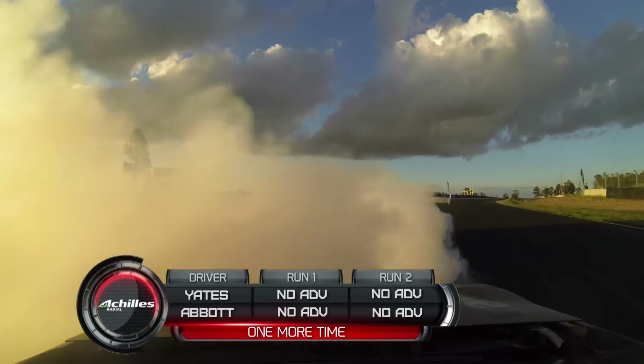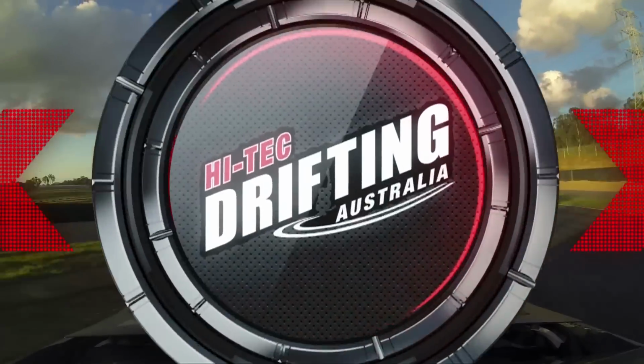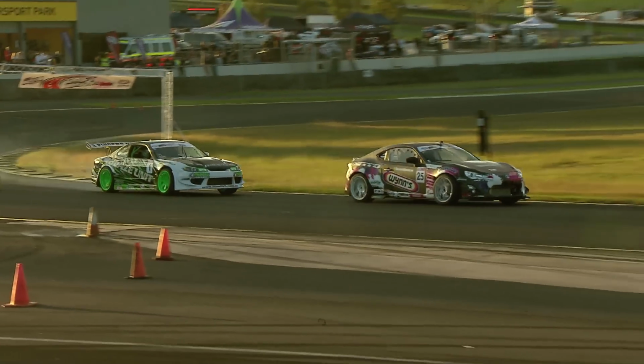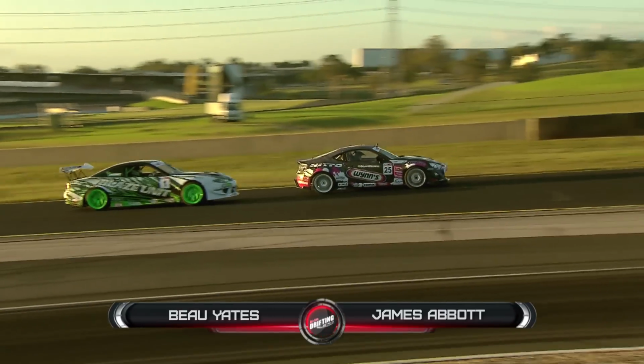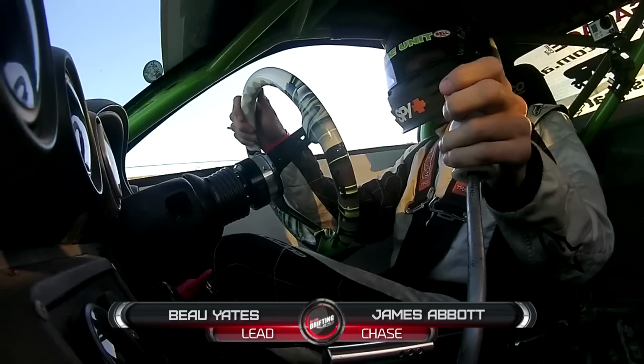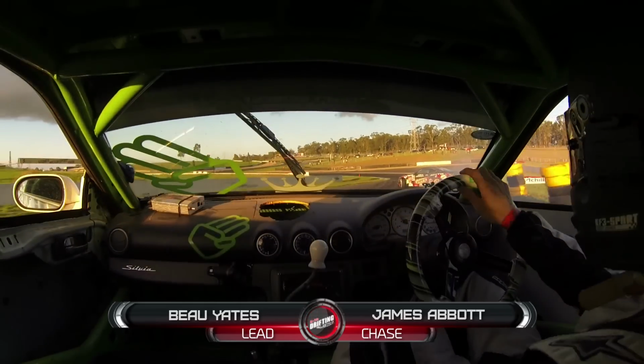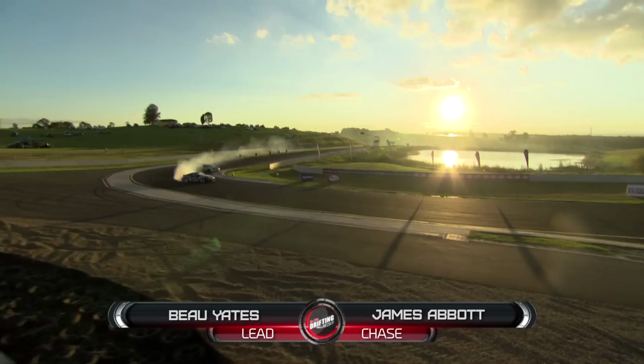And we are going to get another look at Abbott versus Yates. I think that's exactly what the punters were wanting anyway. So let's send them back around and go once again. Yeah, you get a feeling sometimes the judges send them one more time just for the show of it. But there's very little division between these two drivers in this round, and it's going to be interesting to see how they go with another battle to achieve.